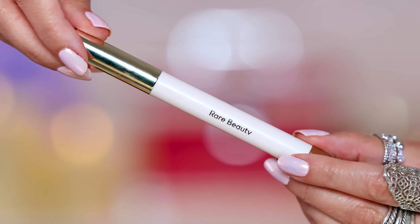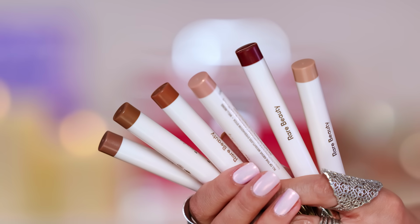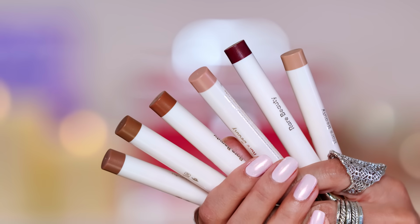So A+ for that. I am so shocked by these eye pencils that they are layerable. I literally just put every single one on my eyes. We have some in the inner corner, the bottom lash line. I piled like 3 on the lid. I blended them out. 6 shades. They are neutral shades. You're not going to find a fluorescent blue. That is not the feeling of the brand.